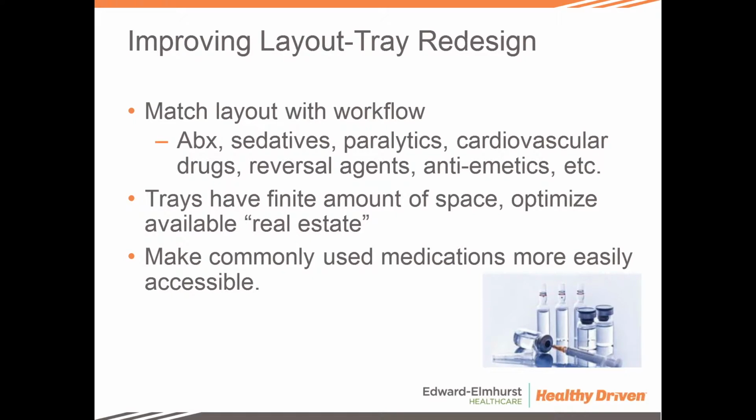So it should be easier to find if we have new doctors start, or if doctors who don't have all the locations of all drugs memorized, they'll have a good idea of where to look in the tray to find what they need, and a good idea of their options of what's in the tray for an antiemetic, for example. The trays, and like I said earlier, the doctors all would have an opinion of what would need to be in the tray, but the trays have a finite amount of space. So the goal here is to optimize the amount of real estate you have and to not waste any space with drugs that don't move very quickly and drugs that don't move at all, and to also make those more commonly used drugs more accessible.